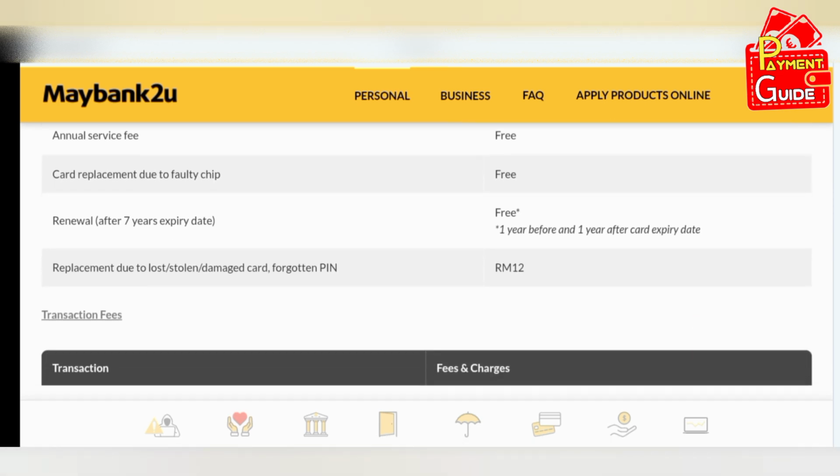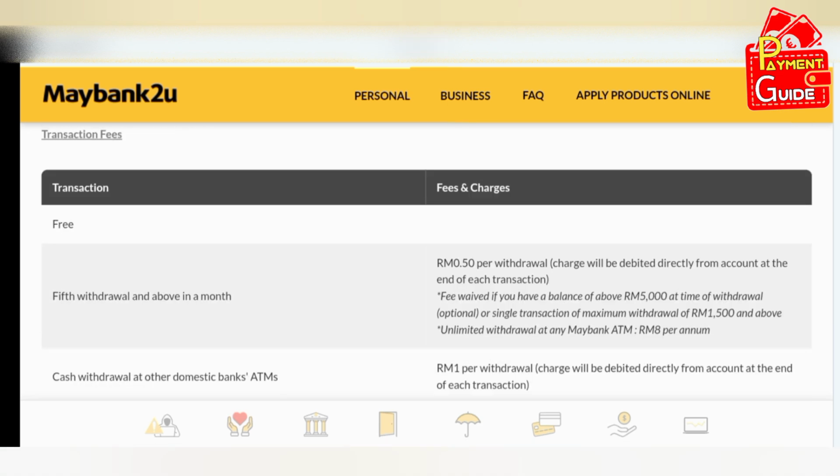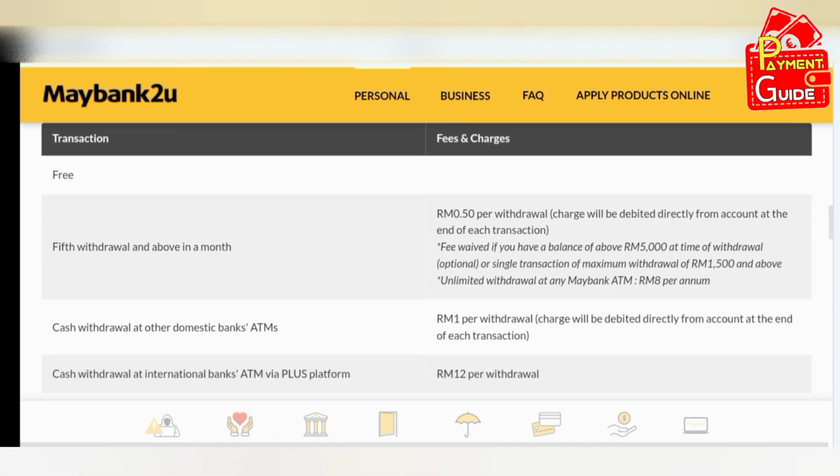Replacement due to loss, stolen, damaged card, forgotten PIN is 12 ringgit. To talk about transaction fees and charges, fifth withdrawal and above in a month. If you withdraw fifth time or more than fifth time, then you have to pay 0.50 ringgit per withdrawal.